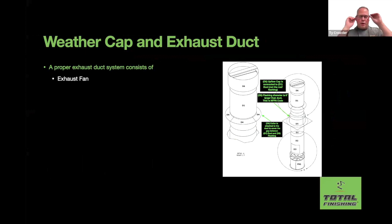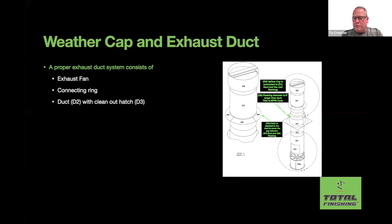Okay. So a proper exhaust duct system consists of the following. So the exhaust fan, that would be FN1. The connecting ring would be the thing that connects the ductwork to the fan. That's just above FN1 on that diagram. The duct with clean out hatch, that's right above the ring. That's D3 and D2 on that diagram. Additional ducting, should you need it, that would be D1. So that would be ducting that doesn't have a clean out door. Transitions aren't shown on this, but if you needed 45s to go over to transition, to make it between rafters or something like that.